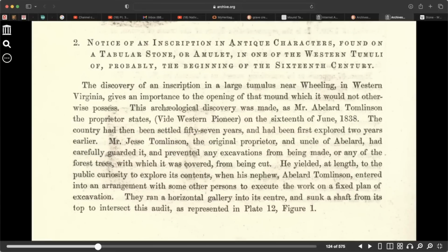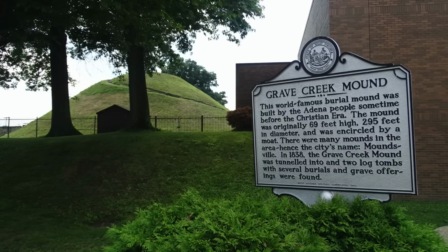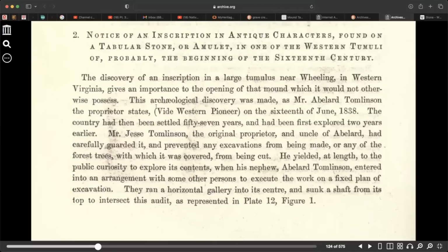Notice of an inscription in antique characters found on a tabular stone or amulet in one of the western tumuli of probably the beginning of the 16th century. The discovery of an inscription in a large tumulus near Wheeling in western Virginia gives an importance to the opening of that mound, which it would not otherwise possess. This archaeological discovery was made, as Mr. Abelard Tomlinson, the proprietor, states, Vide Western Pioneer, on the 16th of June, 1838.